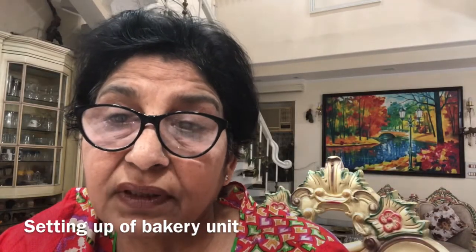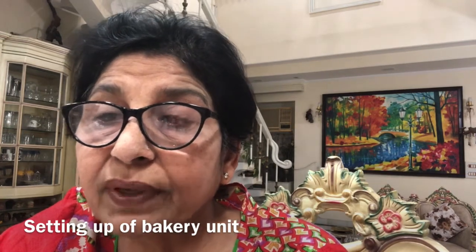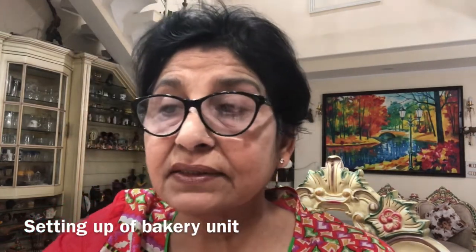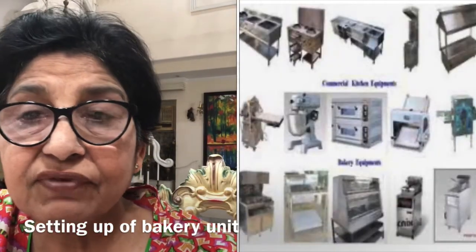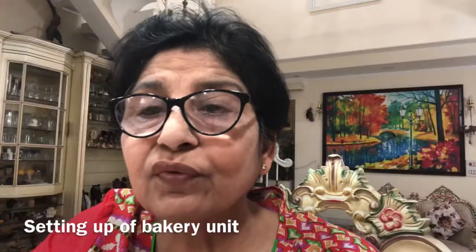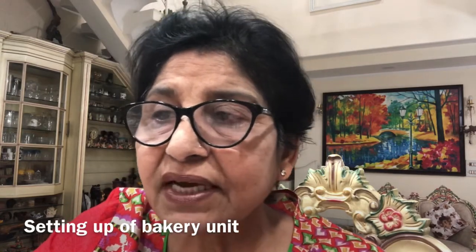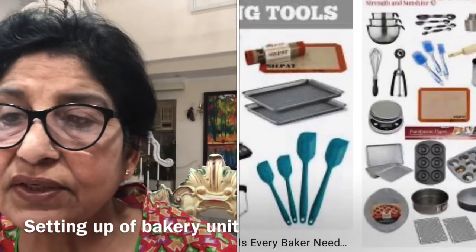Equipment requirement. At least a few equipments are prerequisites, like scales, balances, dough mixer, electric egg beater, refrigerators, temperature and humidity control cabinets, or proofing cabinets, dough molders, bake ovens, and other small equipments like scales, burettes, troughs, pans, trays, cutters, etc.